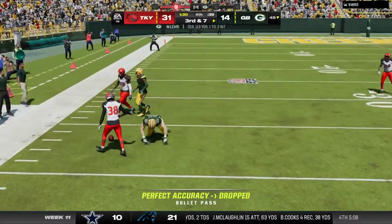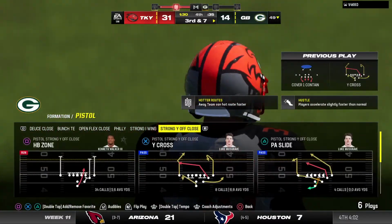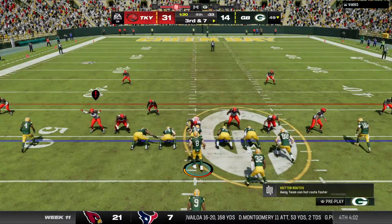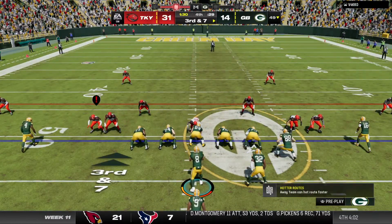How do you drop it? Incomplete. See, this is why I can't play this game. You'd have to imagine this defense are just going to sit back, blanket the field as best they can. Yeah, this is actually the easy part of the game for them because, just as you usually noted, 90% of the time they can sit back and keep everything in front of them.